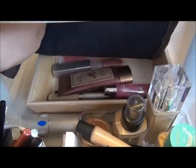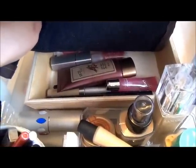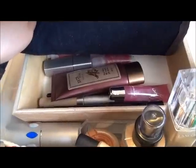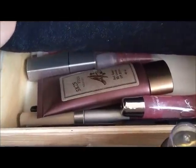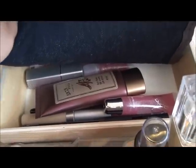Out in the back is a $1 bin, the wooden bin from the dollar store, where I used to hold all the products that need to be used up, either because of expiry dates or because I was getting tired of them and they need to go. So I put them in there to remind myself to use them more frequently.